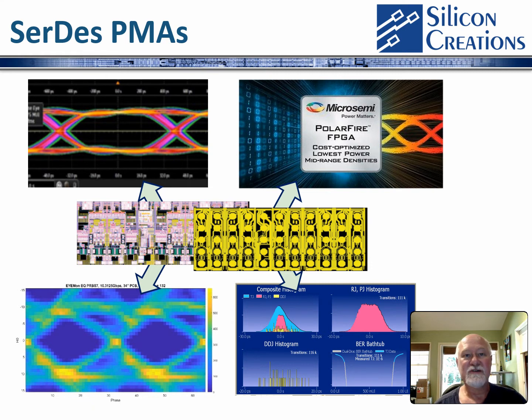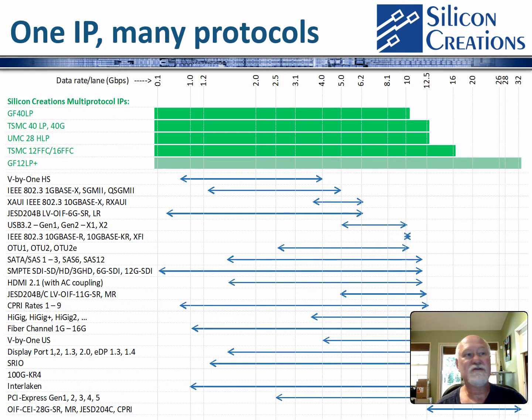In this brief presentation, I talk a little bit about the products based on the multi-protocol SerDes IP that we made for Microsemi's PolarFire FPGA, and which has been in production for a couple of years now. We've ported this IP to several other processors, and you can see that on this slide with the process listings on the left-hand side. The bright green process listings indicate IPs that are in production or proven, and the dark green indicates an IP which is ready for design-in now.